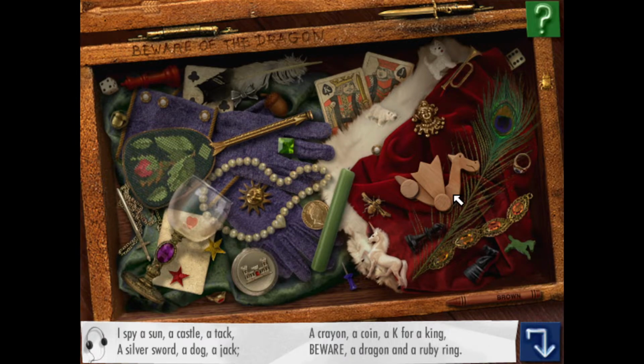A castle, a tack, a silver sword, a dog, a jack, a crayon, a coin, a K for a king. K for beware, a king. Beware, a dragon. And a ruby ring. At least they got the beware a dragon. A dragon. That's a really good riddle. Beware. A sun. It would be pretty nice if they were all new riddles. A ruby ring. But I mean, the kids who probably got this game were probably very content with it. A dragon.